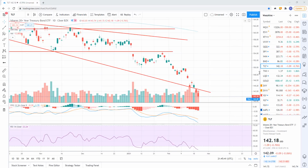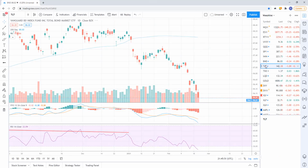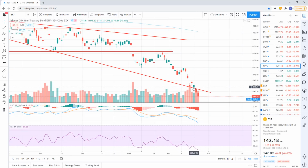One thing I think is important to pay attention to: the bonds didn't catch a bid today. You look at BND, this is a bond ETF, it sold off, and TLT, the long bond, sold off as well. So no bid in the long bond, which is where you would expect a safety move to go into. So that is concerning.